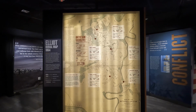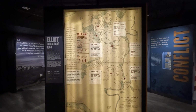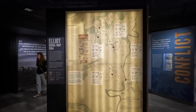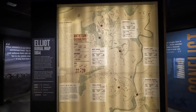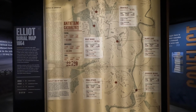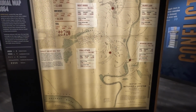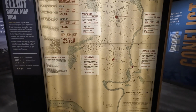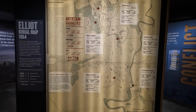Antietam was the bloodiest day in American military history to that time. 23,000. Here's a map of where the casualties were suffered, from the opening of the battle on the north at the cornfield and the West Woods to the Bloody Lane, down to Burnside Bridge and the final attack. It's a very good graphic display.